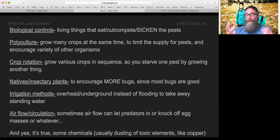Number 4 is to grow native plants or plants that are just there for insects. That's called native gardening or native plants or insectary plants. In many farms, they'll do this around the edges or in strips through the middle along a road or around a drainage canal. Since you can't farm right next to a road or right next to a canal, you leave that for native plants. Idea being that if you encourage more bugs, you'll probably have less of a problem with that bad bug because competitors and predators tend to move in.